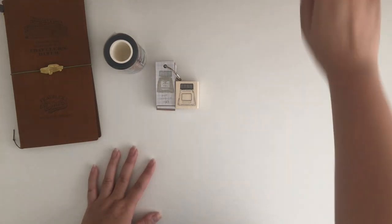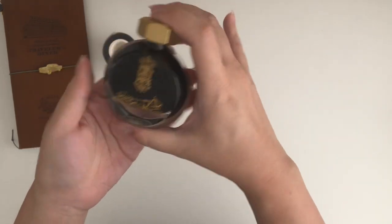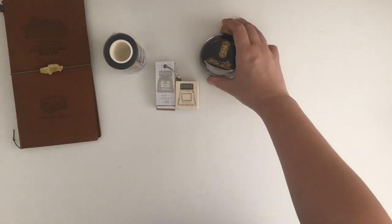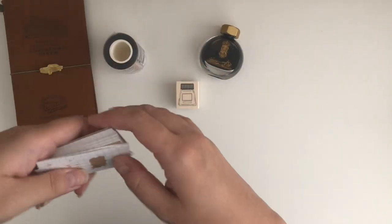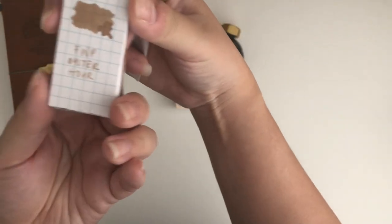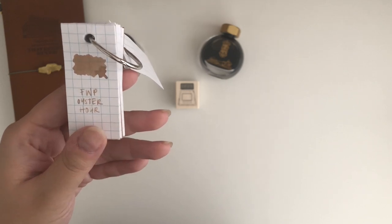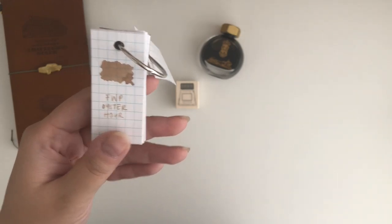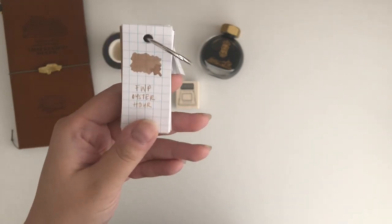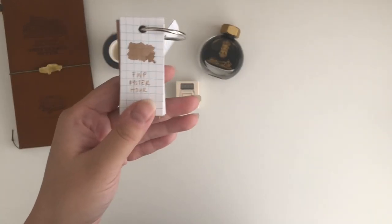As well as that, I recently got myself an Oyster Hour ink from Ferris Wheel Press, and it's really, really nice. I won't swatch it because I obviously have one in my swatch book. So that's the color. Very, very nice. How do I explain it? Feels like coffee, but not really. It's like diluted coffee or like a milk tea kind of color. Maybe that's how I say it. It feels like a milk tea color, and I really love milk tea, so that's why I really like it.